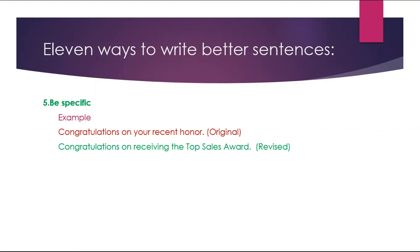It is possible the person who is being communicated with may have more than one honor, or more than 2-3 honors. Okay, so in that case, the person would not be able to figure out which honor is being referred to. So this is quite ambiguous. Now, in the revised sentence, the writer has actually made it specific, and he is telling us that the honor is actually the top sales award.